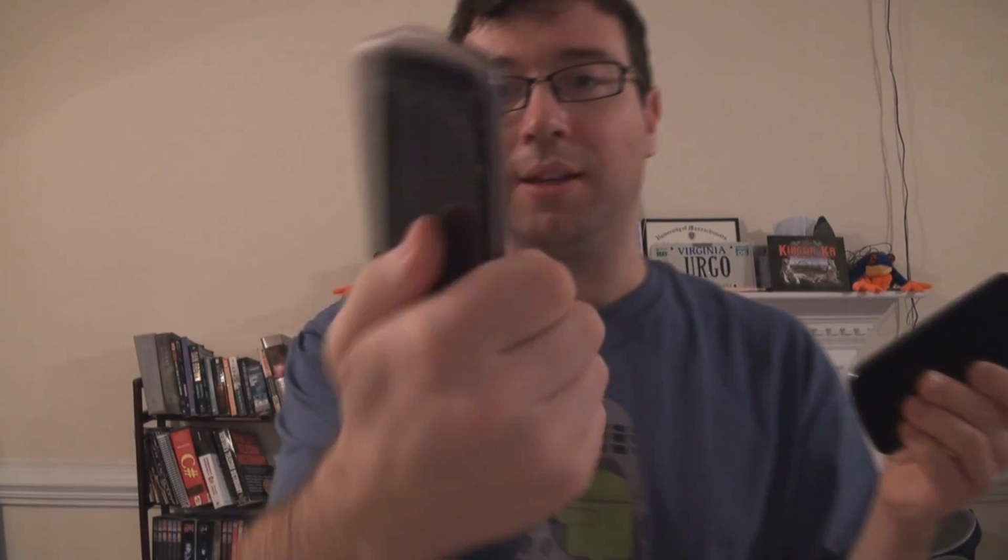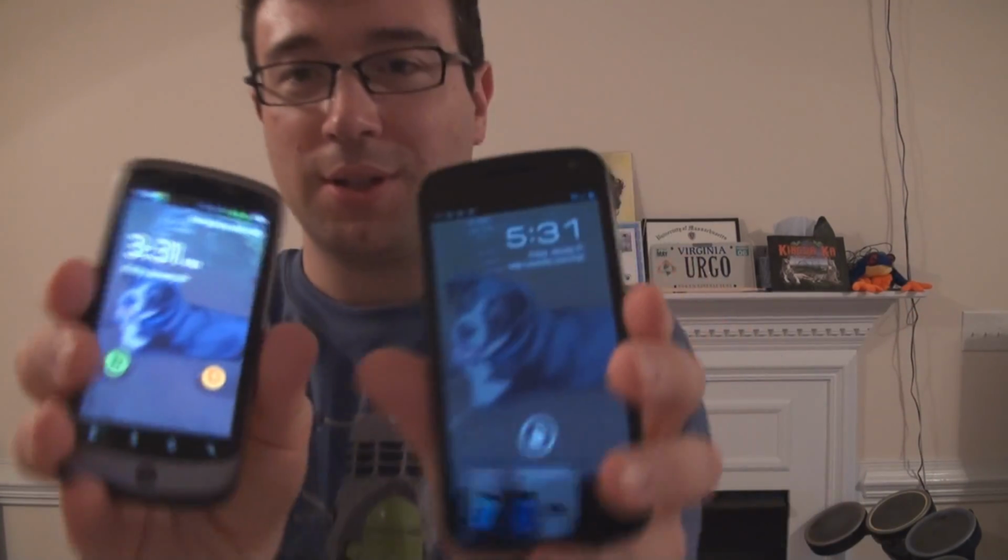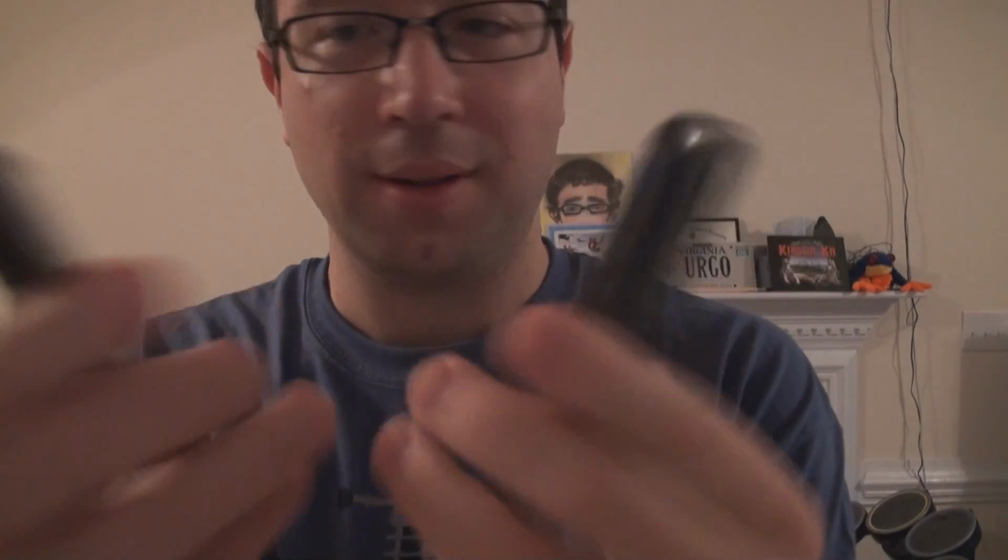And just to know where I'm coming from, I have had the Nexus 1, sort of the first generation Google phone, if you will, since it came out a couple years ago. Going from, well, just to show you the screen difference here. Oh, this clock's wrong.